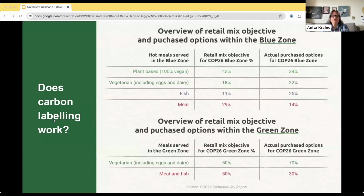Thanks, Uday. So here are the results from Climato's carbon labeling at COP26, the climate negotiations in Glasgow in 2021. What you can see here in the results is that in the blue zone is where policymakers meet and negotiate. Vegan dishes were the most popular option with 39% of sales. In the green zone is where the NGOs set up, the nonprofits, where there was a choice between vegetarian and meat option, and 70% of people chose the veggie option. So as you can see, this labeling helped nudge people to make the right choice.